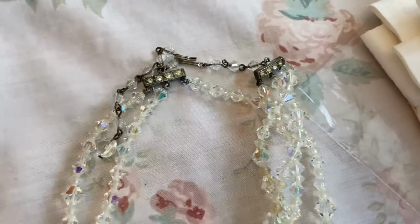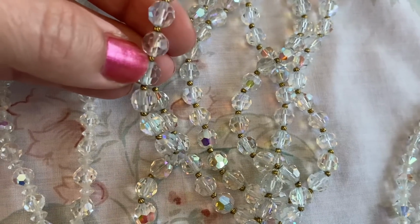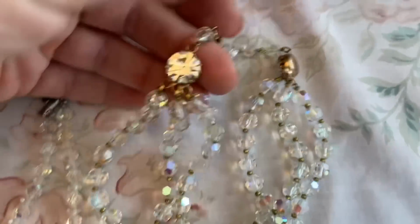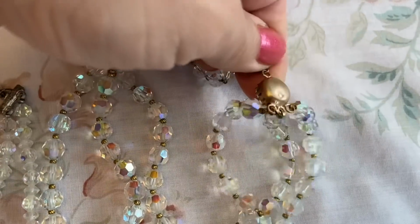But pretty good condition. This one's my favorite. I have never seen one like this. They have little beads that are gold, or they might even be crimps. No, they're like little spacers. So I've never seen it with gold. I've always seen just a silver clasp, and then these 2 big rhinestones there.